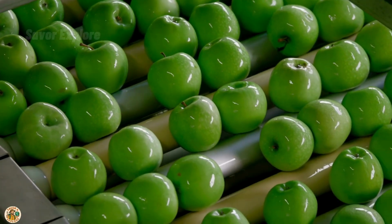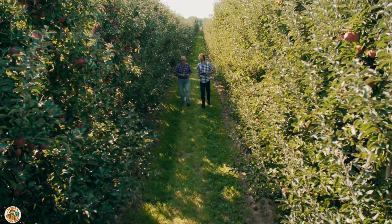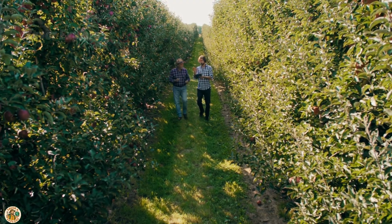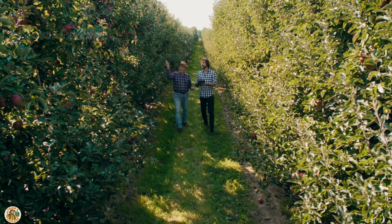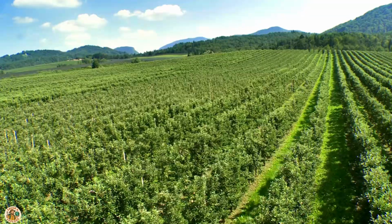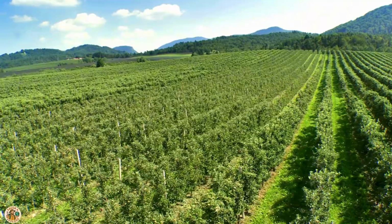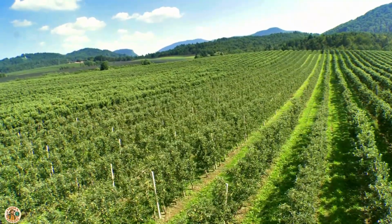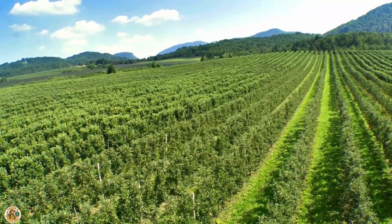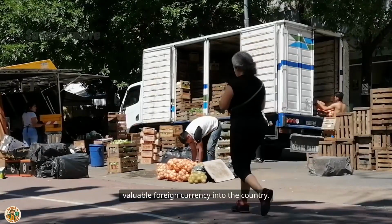Production and economic impact. The United States produces about 4.5 million metric tons of apples annually, ranking second in the world after China. Washington State accounts for 65% of U.S. apple production. The apple industry in the United States provides steady jobs for over 60,000 workers, plus tens of thousands of seasonal laborers each year. Beyond farm income, apples are also a multi-billion-dollar export industry, bringing valuable foreign currency into the country.